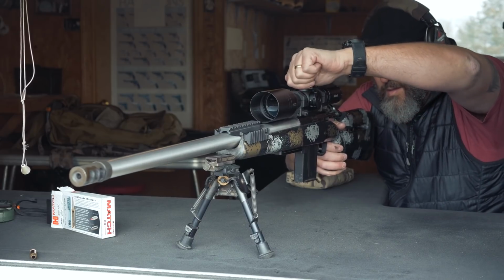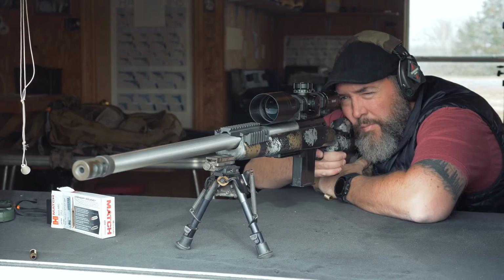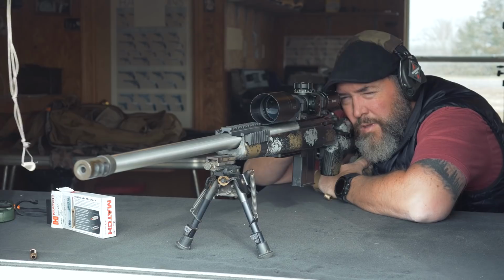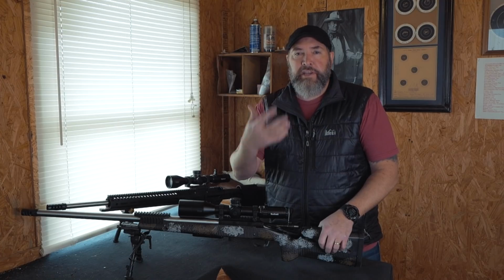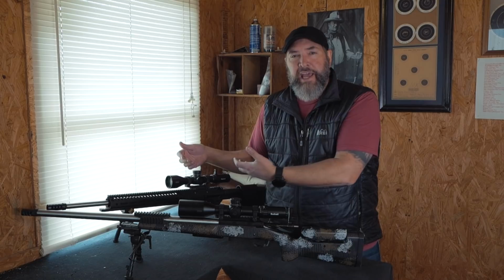What I really want to do is just get them on paper, and I've got 600 yards to deal with today. So it's not a true representation of the cartridge's ability to stretch out at longer range, but I think it will be good enough to give you an idea, at least in my opinion, what this new cartridge is like through a bolt action and through a gas gun.